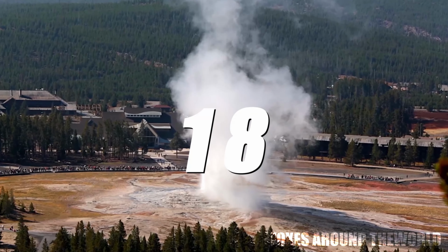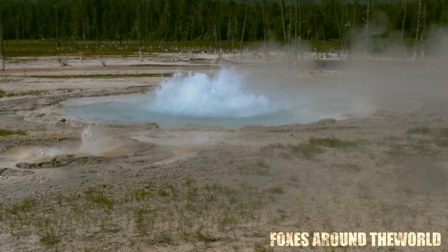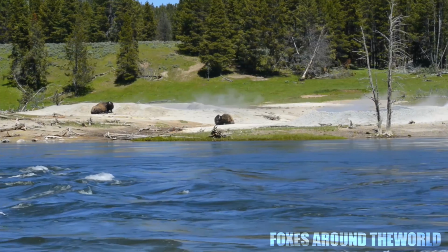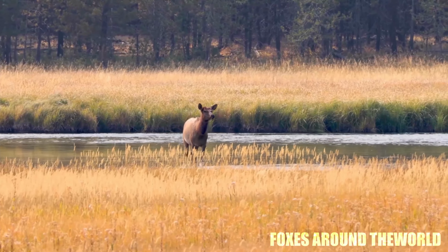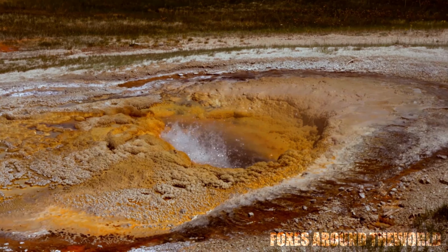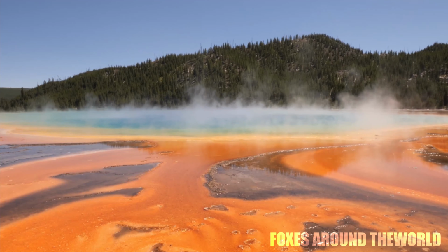Number 18. Yellowstone National Park. Yellowstone National Park is one of the most prominent tourist destinations in the United States of America and in the world that has a World Heritage designation by UNESCO. The park was inscribed on the World Heritage List in 1978, based on the unique natural value, geological conditions, and natural history of this area.